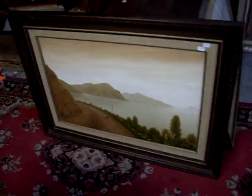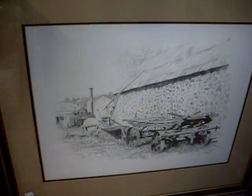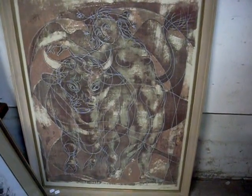Some nice paintings this week. Little Hans Brutsch, New Zealand scene. Arno Roger Ganesh. Little pencil drawing farm scene. He won a few Archibalds. Good artist. This is nice. The Hans Ernie. Swedish artist. Painted a bit with Picasso. This is Europa and the Bull. Good thing. Little Anne Bossence there.